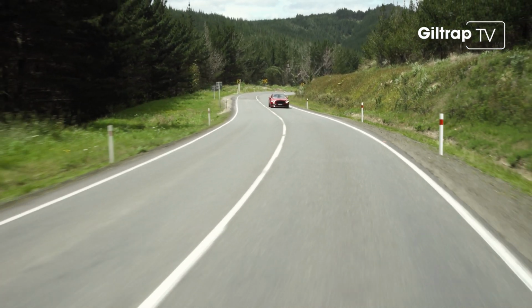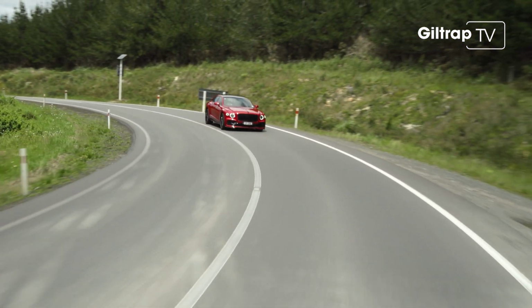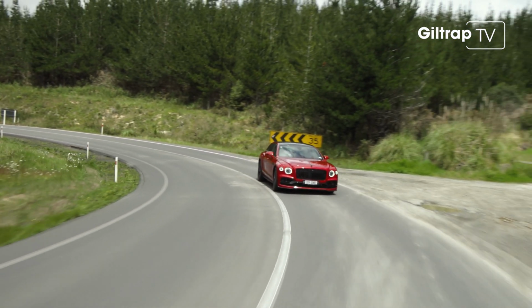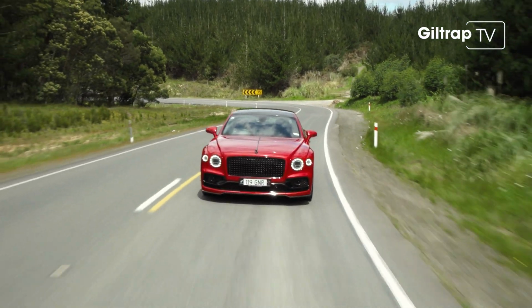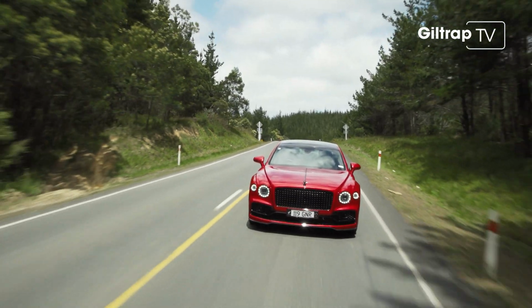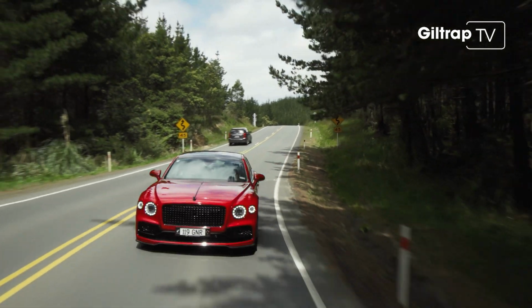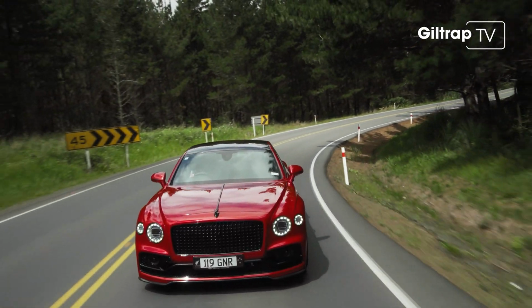But it's when you get to these windy bits that the Spur starts to shine. You sort of think, no, it shouldn't, it's 5.3 metres long. But it's got 4-wheel steering, so that effectively shortens the length of the car. You really can attack the corners. Throw in the sound of that V8 and the huge weight saving up the front, the car is legitimately playful. It shouldn't be, and it is, and it's brilliant.